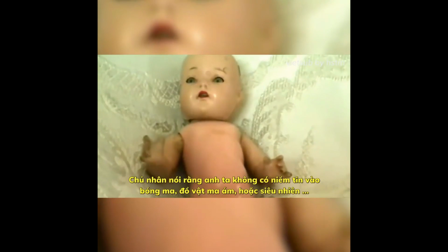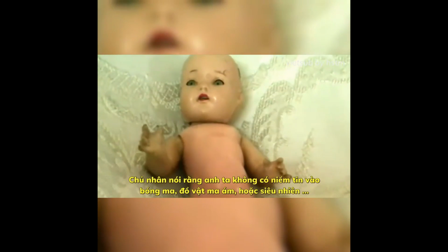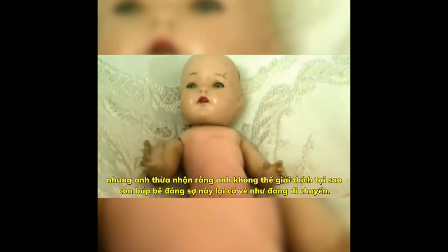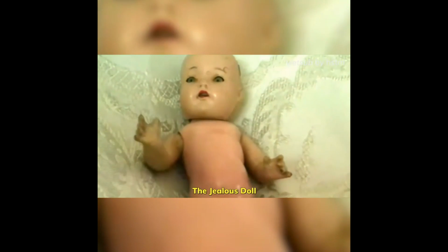The owner says he has no belief in ghosts, haunted objects, or the supernatural, but he admits that he just can't explain why this creepy doll seems to be moving on its own.